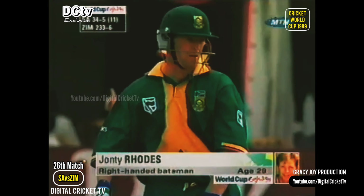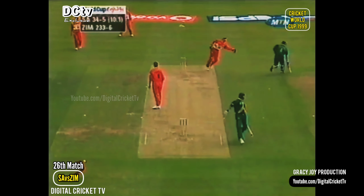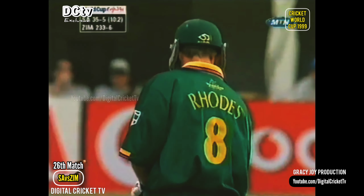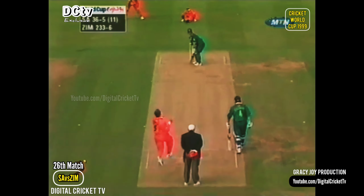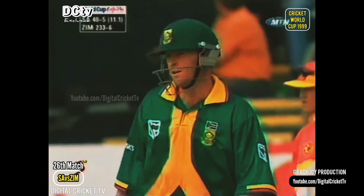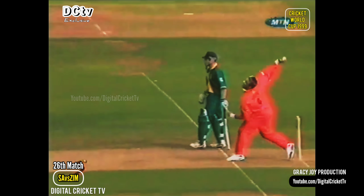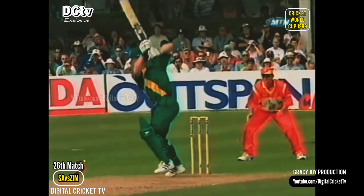Jonty Rhodes coming in at number seven. Rhodes off the mark, first ball, push and run. And that's four. He needn't run for that. Good stroke. Good hands, Jonty Rhodes. Nice quick hands. Good shot. Wasn't a bad ball, just a little bit of width on the back foot. Just got it through the field, timed it beautifully. Ball screams away for four. Good position, got well over the top of the ball, keeping it down.